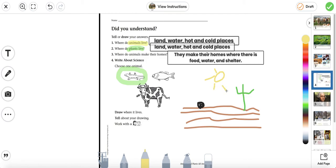Okay, so if you chose the fish, where would the fish live? In a body of water. So it could be the ocean, a sea, pond, lake. All of those are great answers. What if you chose the cow? Where does the cow live? He lives in a grassy area because he eats the grass. So he needs to be somewhere where there's grass. So it could be a farm. It could just be some plains, grasslands. All of those are great.